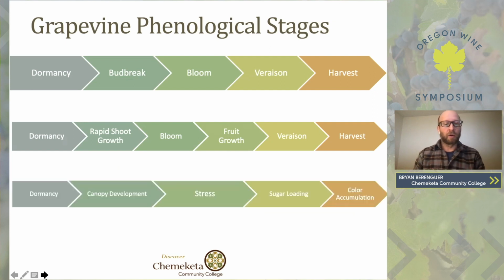And in parallel, we're going to look what's happening in the plant as well in terms of physiology, right? So we have dormancy, we have canopy development happening here together with rapid shoot growth. We then have some stress as the plant is basically slowing down, putting energy into flowering. At the same time, we also end up here as well with higher temperatures and less rainfall or drier conditions.